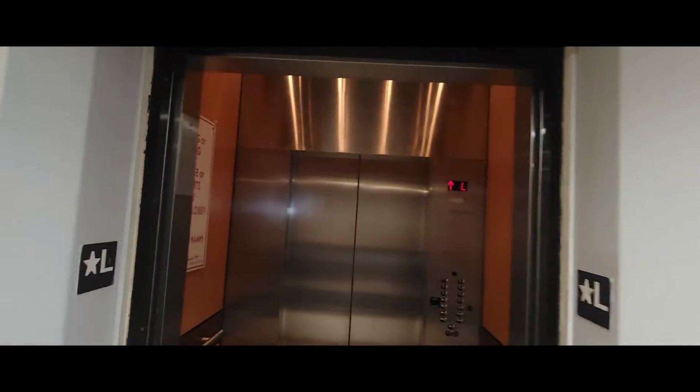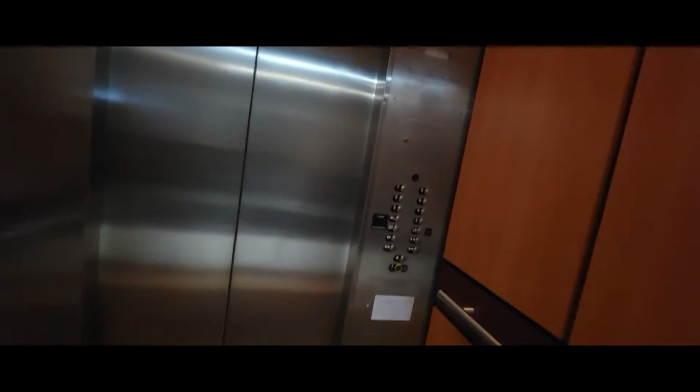Yeah, and this one has a rear door. See, told you, the ThyssenKrupp. Hey, close the door. This one's taller than that one.